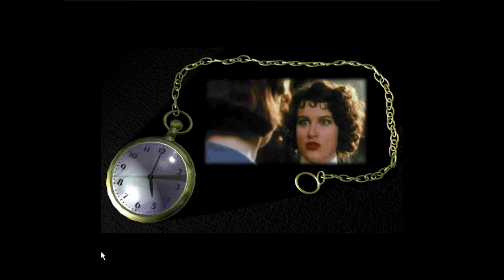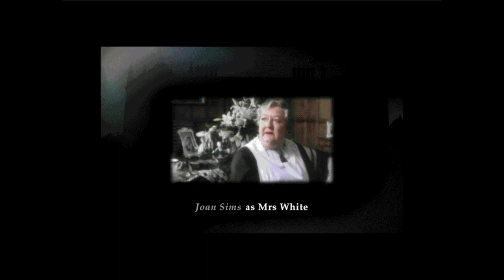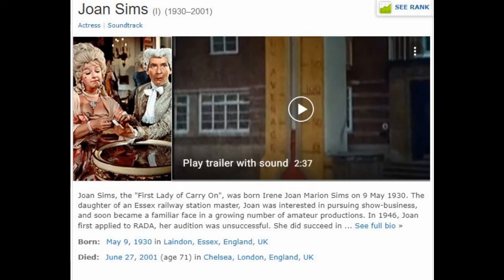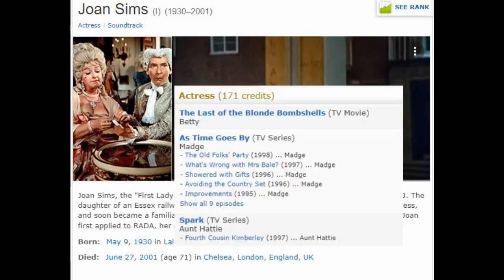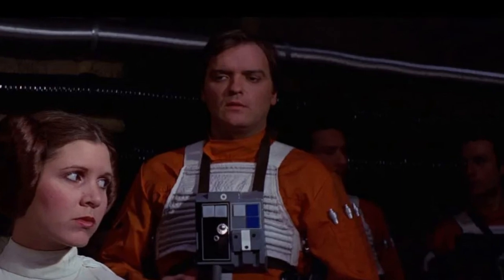The actors are cheesy, sure, but it's an endearing form of cheese. They aren't exactly well-known actors, although I looked at Joan Sims, who plays Mrs. White's IMDb page, and she seems to have had a nice acting career. And Angus McInnes, who plays Mr. Boddy, was in Star Wars as this guy, so there's that.